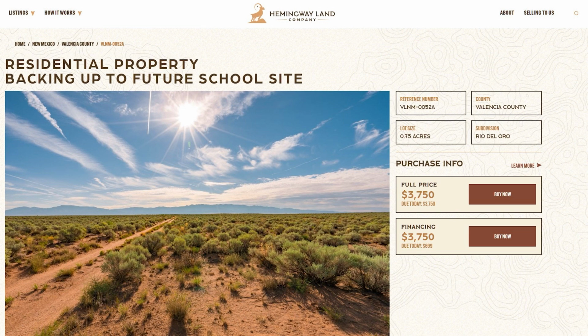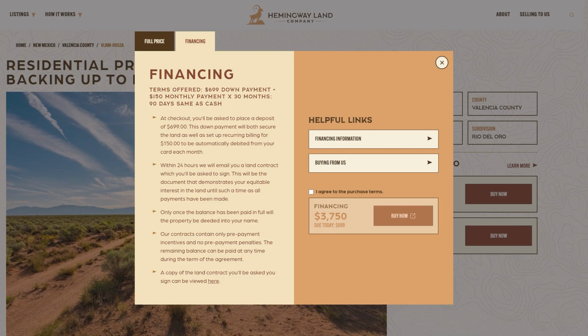Now keep in mind guys, this second method is not available on all of our properties, but when it is, you will see a second buy now button here on the listing page, and if you click that, it will detail whatever the down payment monthly payment setup might be. So for instance here, instead of paying the entire $37.50 at once, this allows for $6.99 down and $150 a month for 30 months. Additionally, guys, as you can see on this specific property, we allow 90 days same as cash, meaning that whether you pay the whole thing on day 1 or day 90, you're only paying $37.50 total.